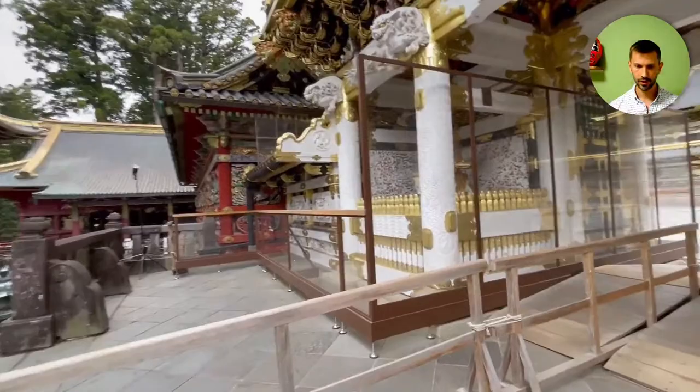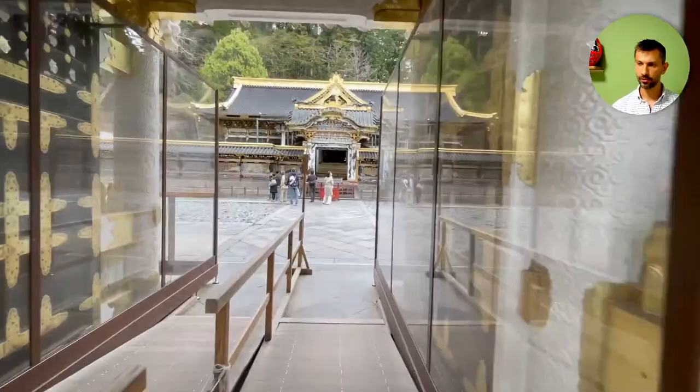Okay, so we passed through the gate, we're now entering the second level of the shrine precinct, and again, we're just going to pause here for a moment to turn around and take in the amazing details on the inner side of the gate.